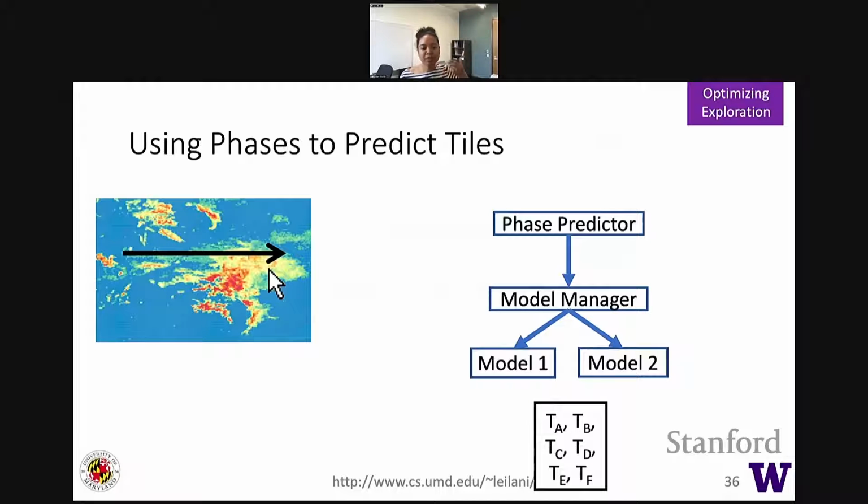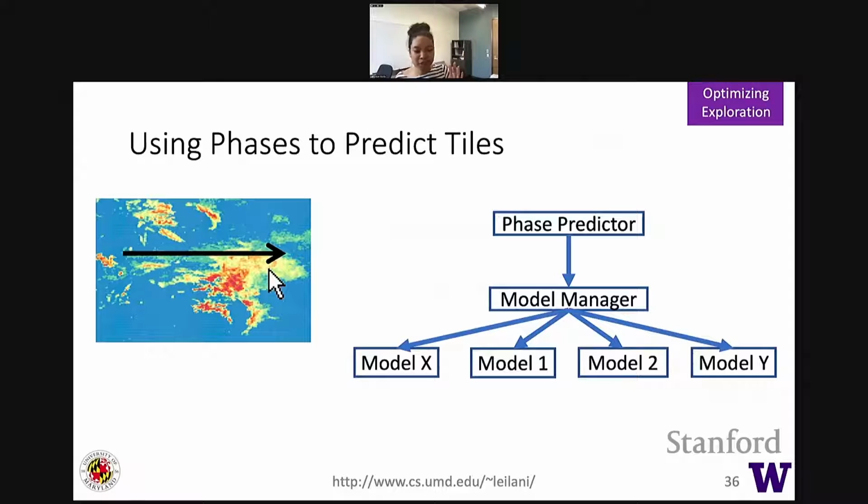Now I'll talk about two specific recommendation models I built for Forecache, but I do want to mention you can have however many models you want in this design. It's not limited to 2.